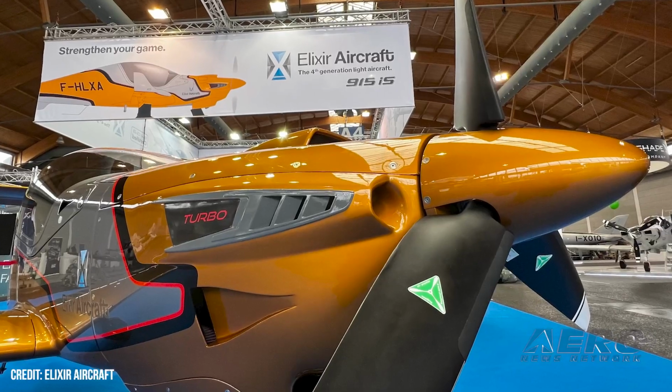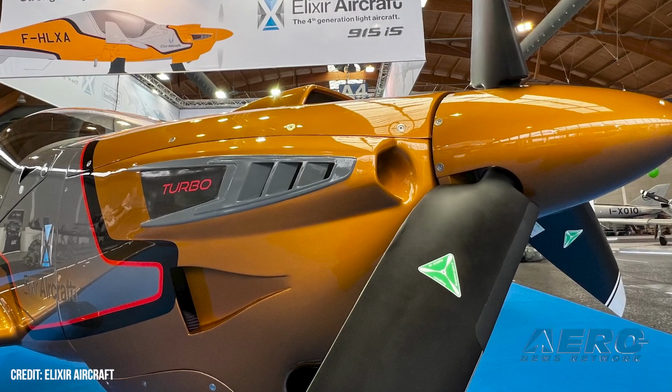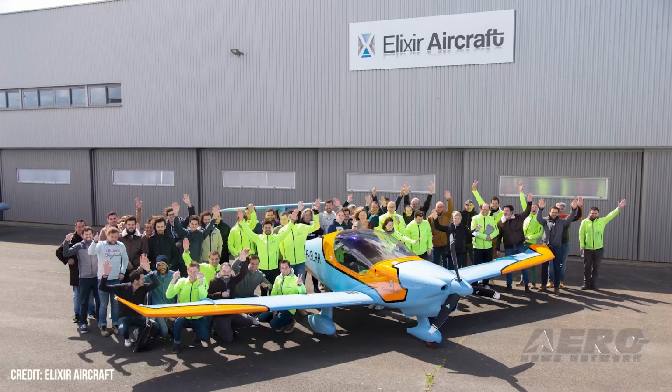Elixir exhibits new turbo model at Friedrichshafen. Elixir Aircraft announced a few updates at this year's Aero, ranging from coveted CS-23 certification to a new trim level boasting a Rotax 915IS turbo.